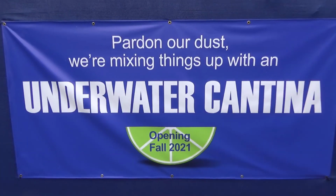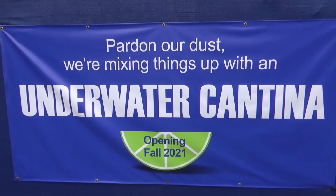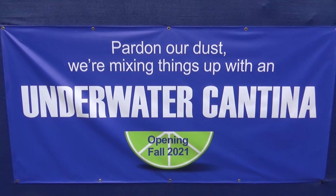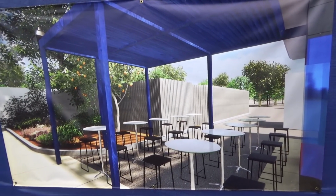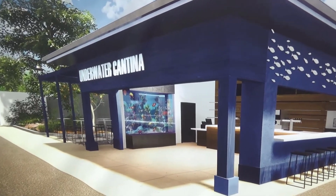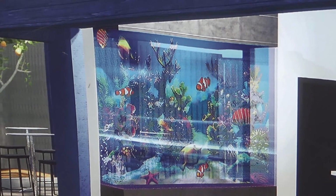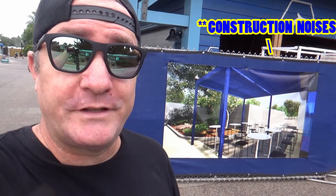Hey, check it out. SeaWorld's opening up an underwater cantina. I wonder if it's actually going to be underwater, because this artist's rendering looks rather above ground to me. Or maybe that aquarium is the underwater part. Pretty cool looking. I guess we'll just have to wait and see.